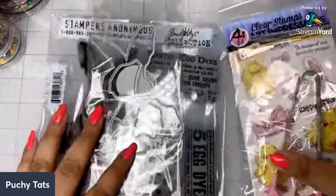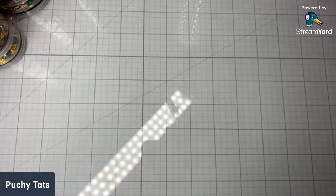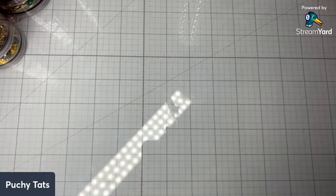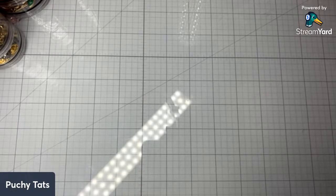So that's all I got from Simon Says Stamp. I think that's enough, right, guys? More than enough. It definitely added up. You guys know how that is. It adds up. Next, I want to share with you guys what I got from scrapbook.com, and these are a couple of orders.